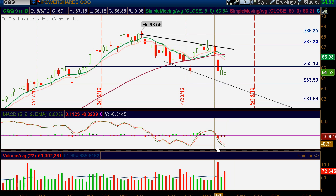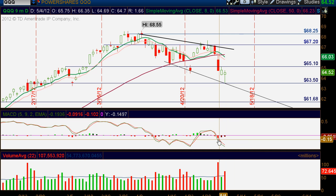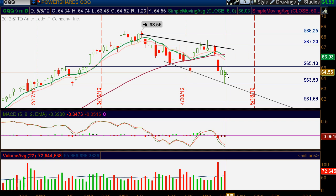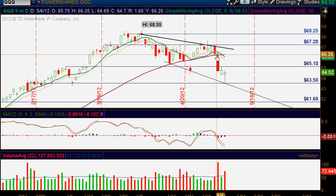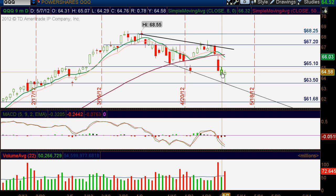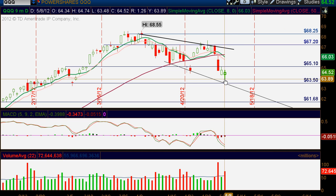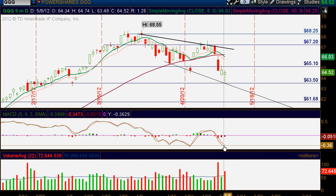And look down at our friend MACD. Look what we see on the MACD. The MACD is still pointing lower, and it's beautifully confirming that low down leg that we've been seeing here on our daily chart, even though we were bouncing off of a significant area of support, but we're still continuing to make lower highs and lower lows, which is a pretty good confirmation right here.